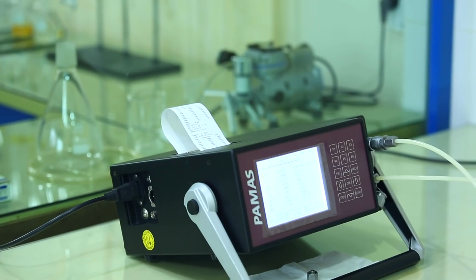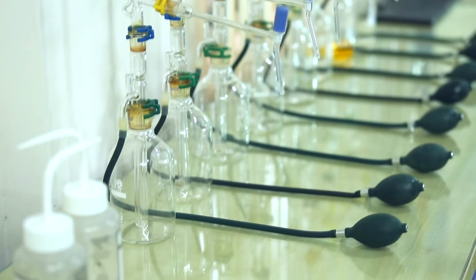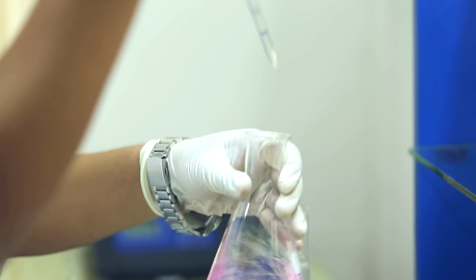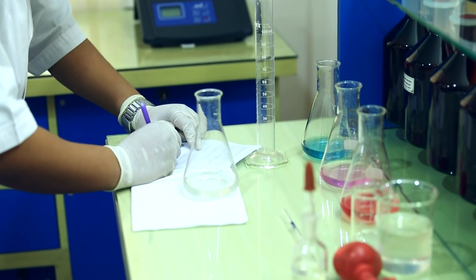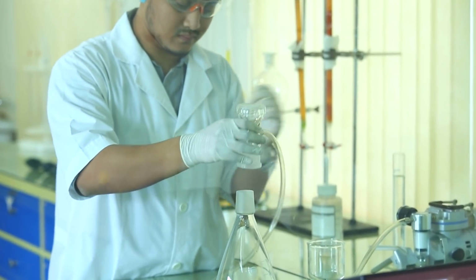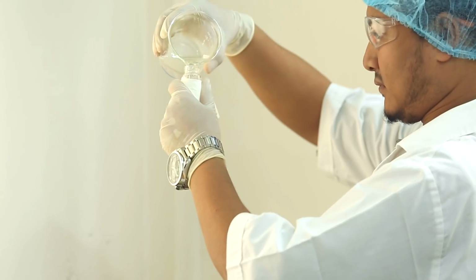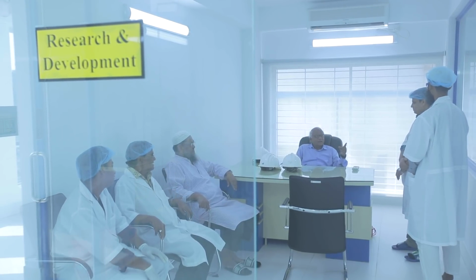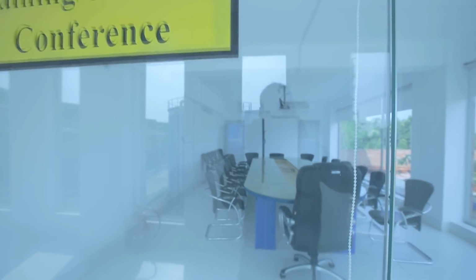Facility for the examination of industrial oils and major petroleum products is also available in both laboratories. Qualified chemists are engaged for quality analysis and quality control jobs. Training for water treatment chemists and engineers is also facilitated here. A conference room is established here to conduct training, seminars and technical discussions.